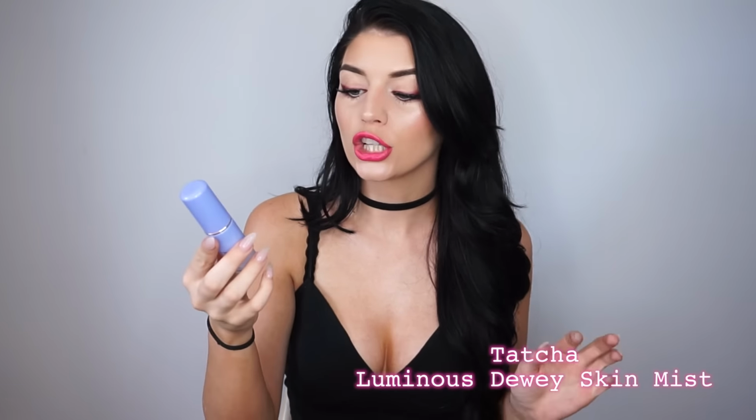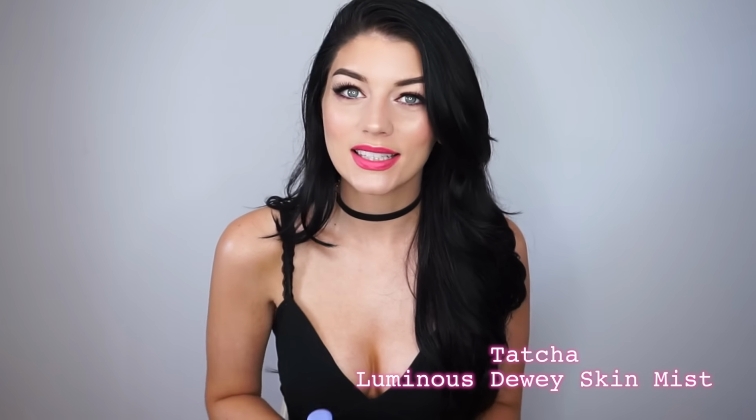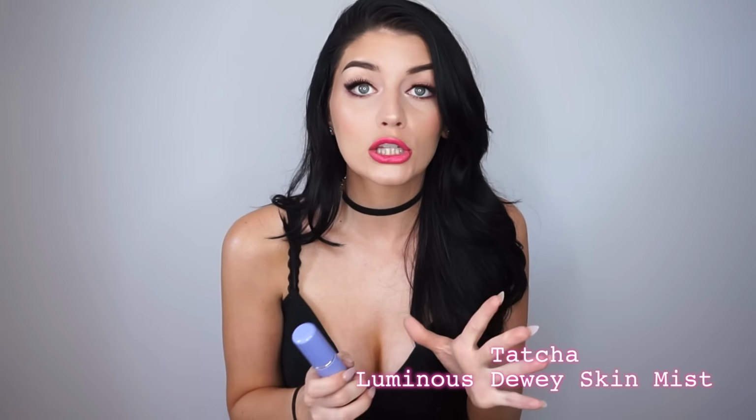Okay, this is another one where I have the small bottle. I need to buy the big bottle. This is the Tatcha Luminous Dewy Skin Mist. Oh, this stuff is amazing if you have dry skin to spray on before or after your makeup. It's just so good. It makes your skin look so gorgeous, so luminous. It's very expensive. I won't lie, it's very expensive, but I really think it's worth it.